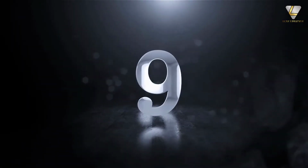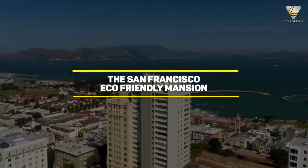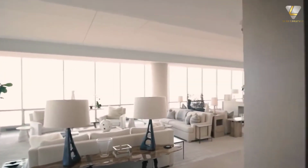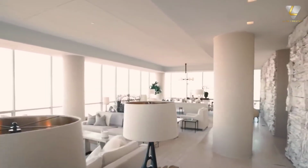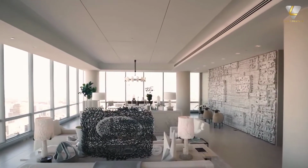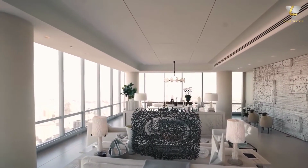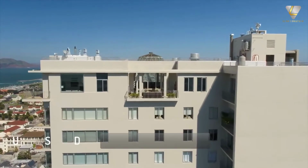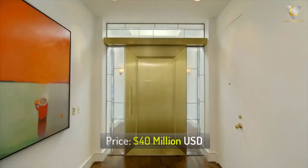9. The San Francisco Eco-Friendly Mansion. Now that people are constantly looking for ways to make a positive impact on their environment, it makes sense that a house on our list is not only expensive, but also eco-friendly. We're talking about this $40 million house in San Francisco's Billionaire Row.